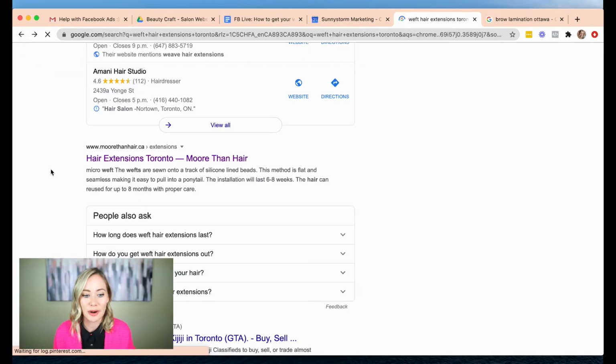So just make sure that when you've got your list of keywords, you put them into the titles, you put them into the descriptions of your pages, and then you also put them into the text, so what's actually written on your pages.